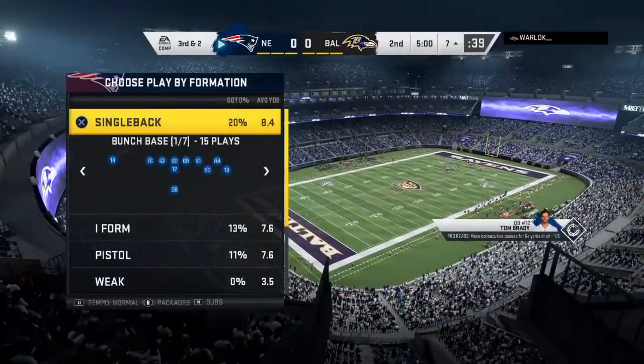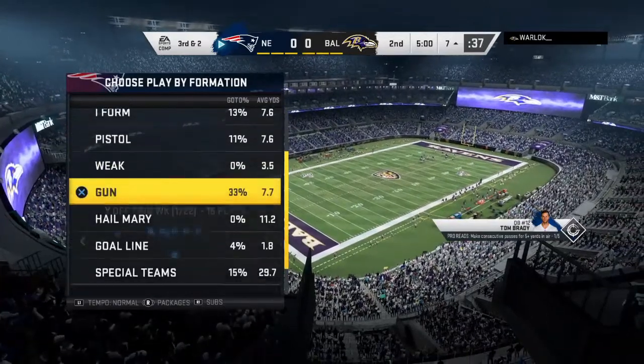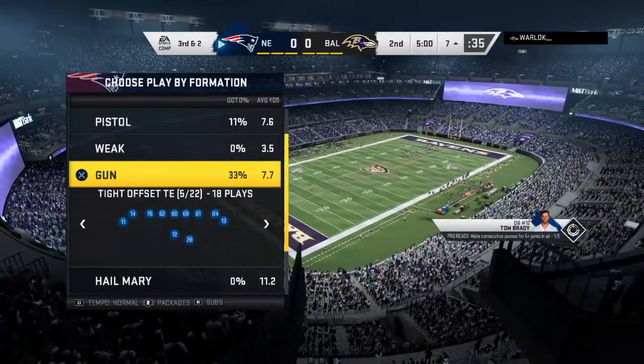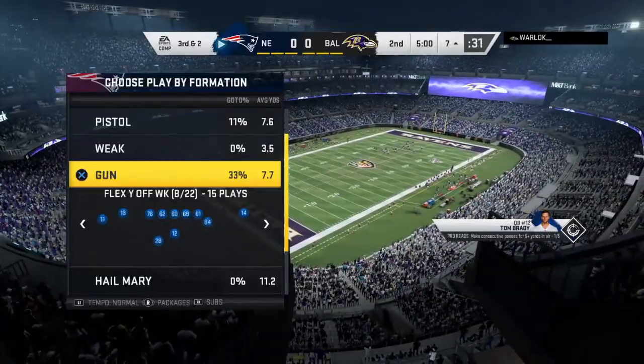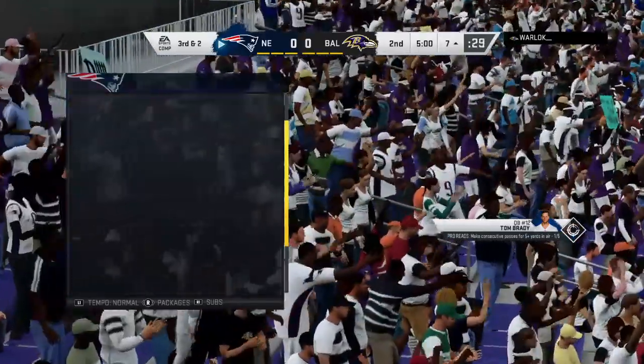No score after 1 on EA Sports. Start of the 2nd quarter, and it's the Patriots in control of the football. And they're driving, but they come up on a 3rd and short here.